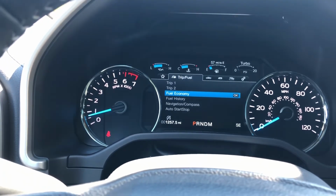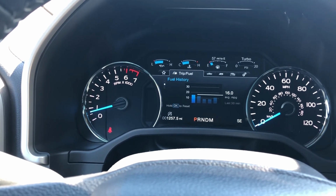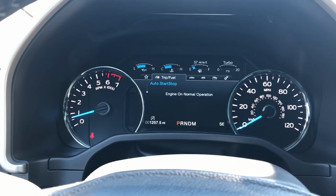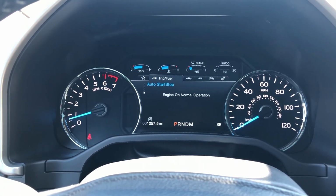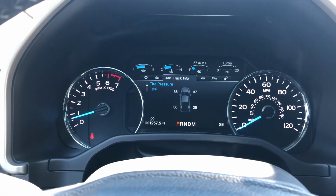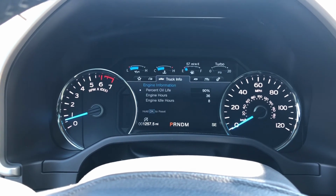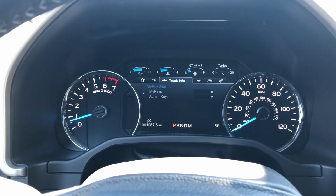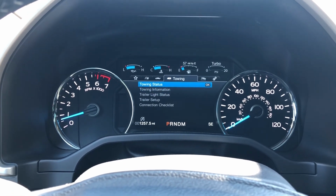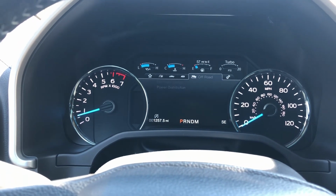Now you go over to your basic fuel, and you'll see you have fuel economy, fuel history, compass, and then the auto start stop, which you can turn on and off while you're driving the vehicle. Now this one, you have your truck info, so you can do tire pressure, which is pretty nice. Digital speedometer, which is very nice. I like that a lot. Your oil life, and then your My Key. Towing, again, pretty basic status information, setting things up if you don't know what you're doing.